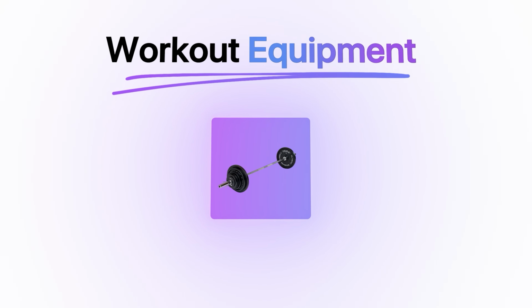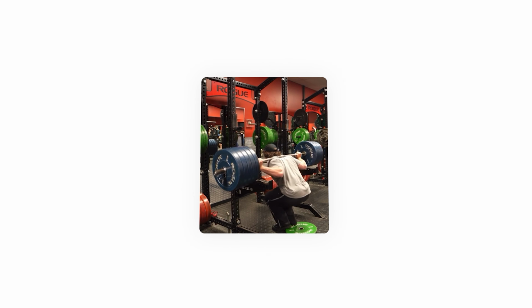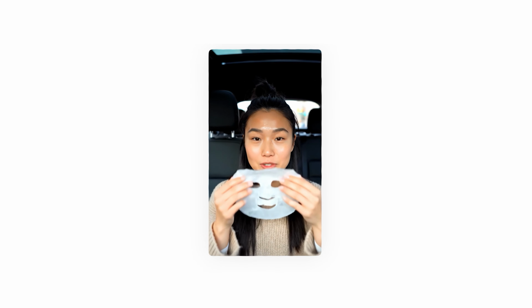If you're selling workout equipment, maybe you're using it in a weird location, like doing squats in a grocery store aisle. That's unexpected, but it's relevant. If you're selling a recipe app, maybe you're cooking something that looks disgusting but tastes amazing. That's visually interesting and relevant. If you're selling skincare, maybe you're applying it in the back of an Uber. That's different and makes sense in the context. Think, what's the most interesting, unexpected way you can present this product while still staying true to what it does?